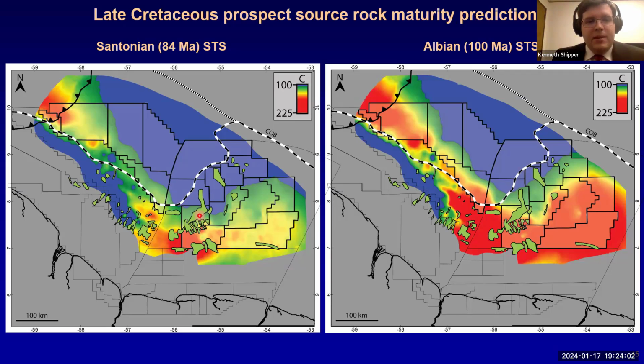And lastly, the Canje block is of interest. It has seen some non-commercial hydrocarbons in Bulletwood and Sapoti. So this is on the edge of the oil window, especially in the northwestern area here where they were drilled.